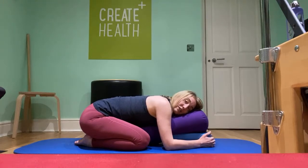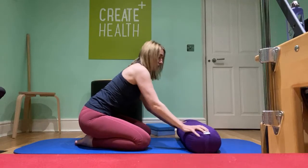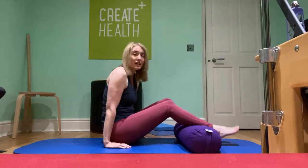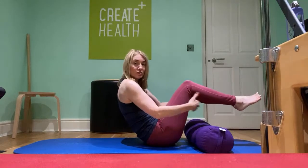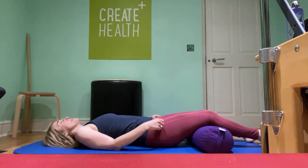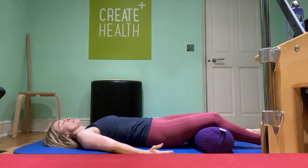So it's very nice, and you can obviously hang out there for as long as you want. Now, to finish off, again you don't need this, but if you've got some cushions, it's quite nice to put your legs over the back of something. Even you could put them on your sofa, just so that you take the weight of your legs away. And then just come and lie down and just really let your legs go. So total relaxation now.